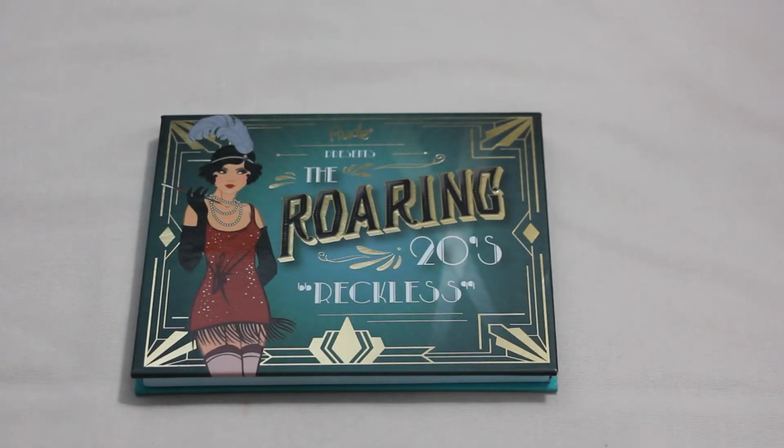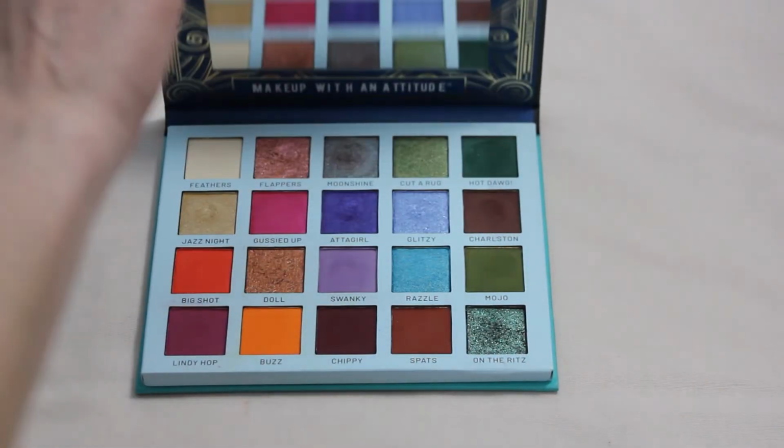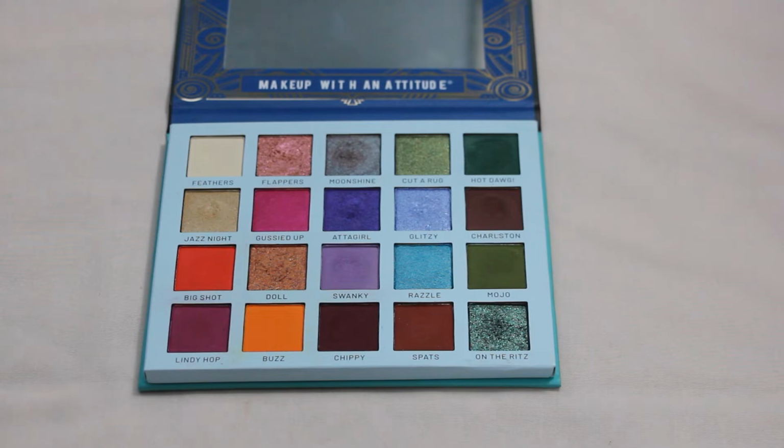Alright, the next palette I'm going to talk about is my Rude Cosmetics Roaring 20s Reckless palette, and I'm doing these in no particular order. But this is what this one looks like. So I will insert a picture of the look that I created.